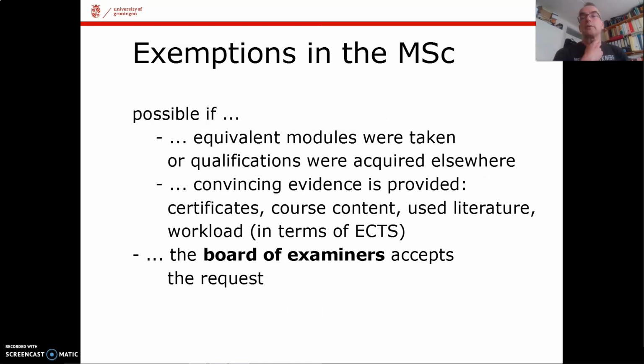So exemptions that we might accept also in the MSc program are if you have taken equivalent modules or qualifications that were acquired elsewhere, if you show convincing evidence using certificates, course content, used literature and workloads in terms of ECTS, and the Board of Examiners accepts the request.